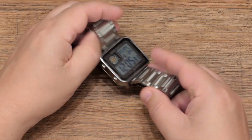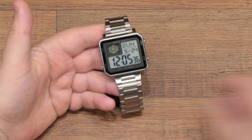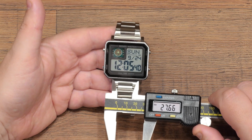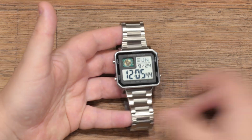The bracelet is very large, its size corresponds to the size of the watch. If you want to change it, this may become a problem. The landing distance is 28 millimeters. It's a lot, very rare size. I was hoping that a bracelet from another large watch could be installed here.